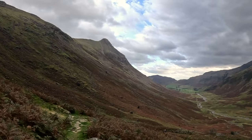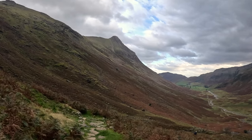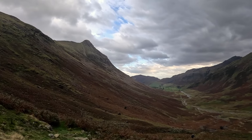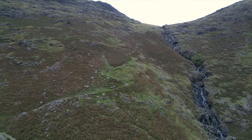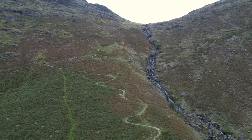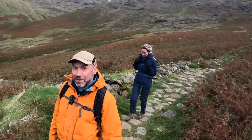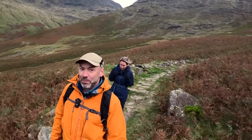As you're coming down, you can't help notice Pike of Stickle just there. It's dominating. You can actually reach it from the valley floor, but I don't think I'd want to. It looks a bit tricky. We're getting down to the flat stuff now, so probably about 30 metres further to go down, and then we cross the bridge, do the valley walk, and we're back to the pub.